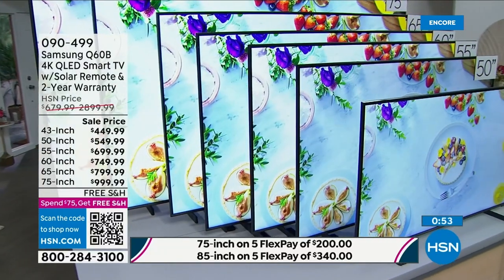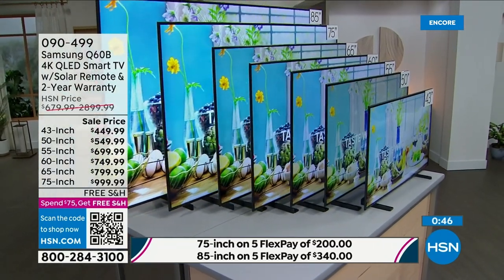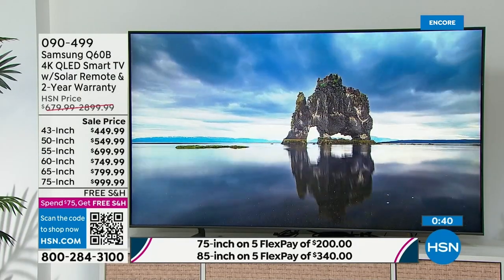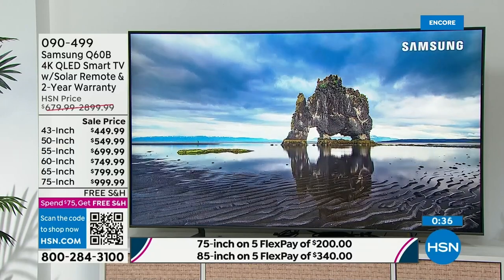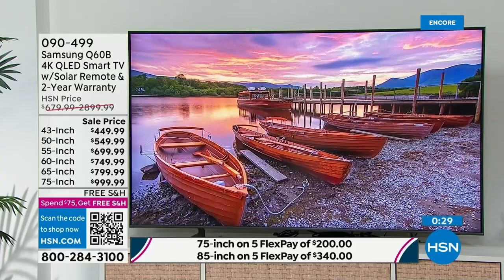And notice you have a size for every room available, whether it's just a great upgrade in the master bedroom, because when you turn it off, it's going to look good. Whether it's a size you've been having envy over because you really wanted to go big, you can go big with those larger sizes and savings. I mean, we always got excited when the 65-inch was under $1,000. Now we're under $800. And look at that 75-inch. That is under $1,000.